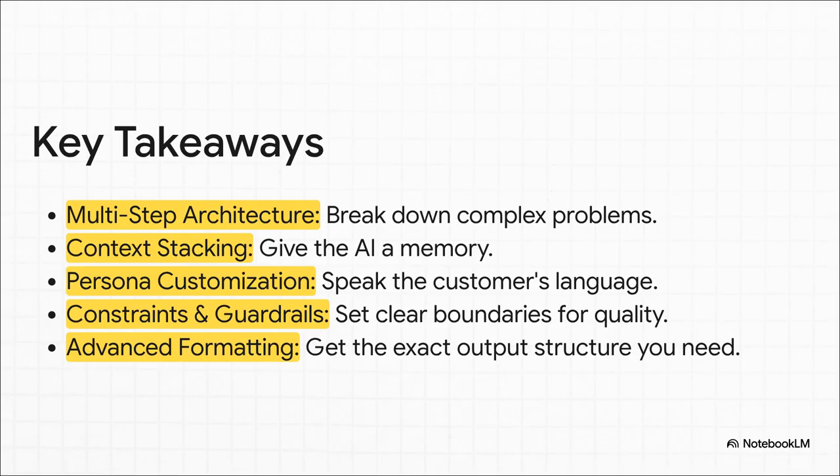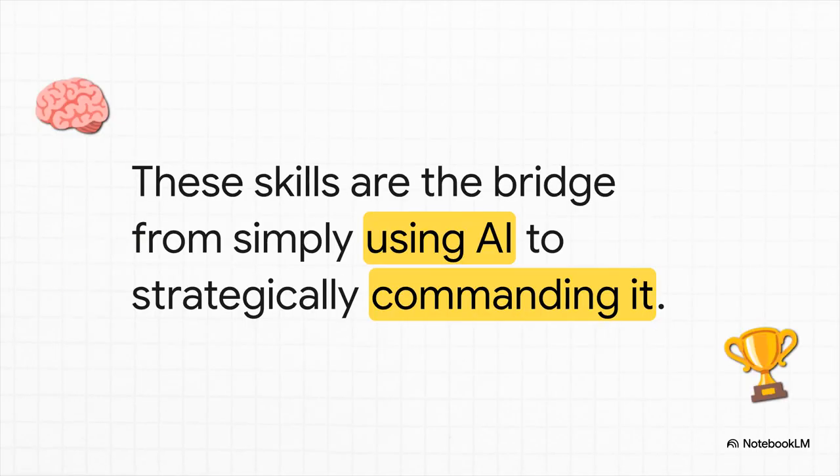3. Persona customization. So you're always speaking the customer's language. 4. Constraints and guardrails. This is all about staying in control and keeping things safe. And 5. Advanced formatting. Getting the exact structure you need right out of the gate. Seriously, mastering these 5 skills will be your new foundation. You know, mastering these skills is really the bridge.